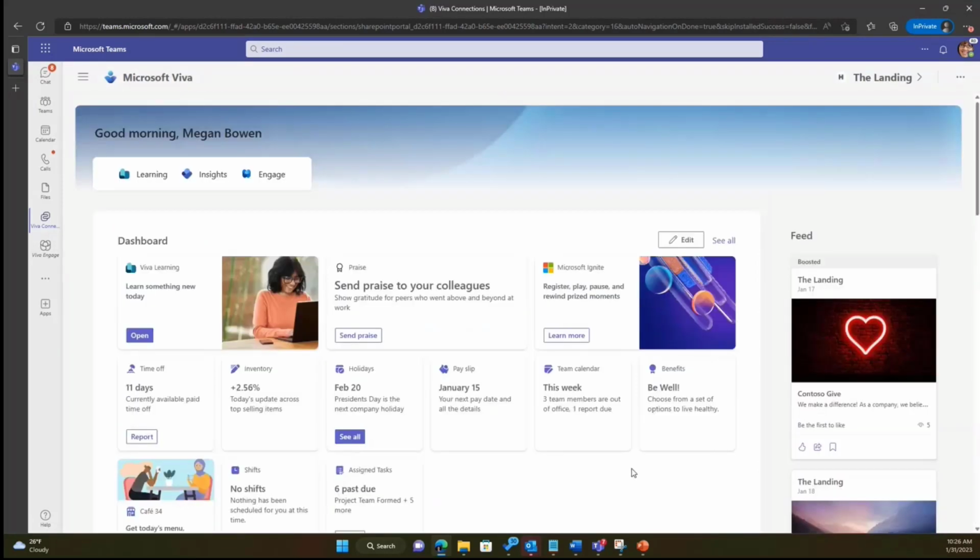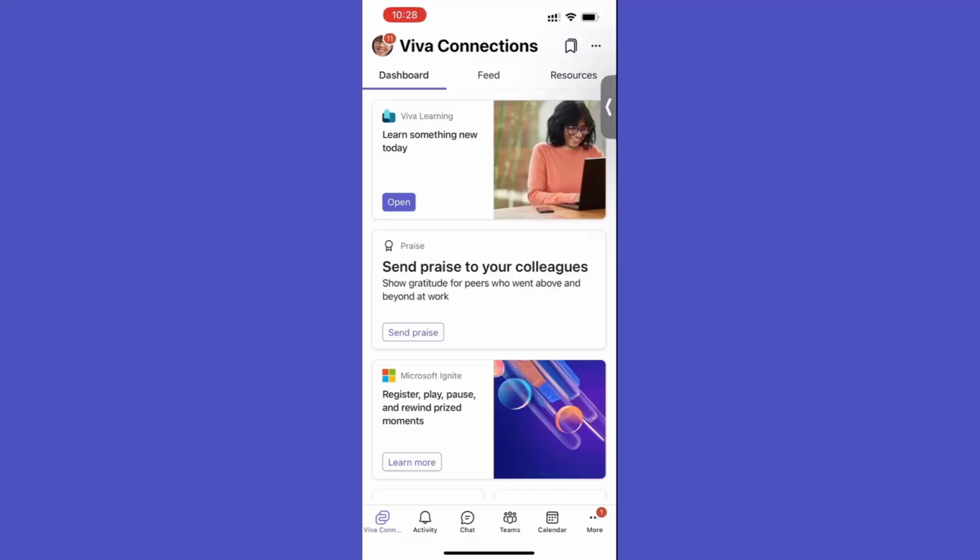Now I'll try to also switch to mobile. This is going to be a bit tricky, but let's give it a shot and see if we can make the mobile work. So this is the mobile version of Viva Connections. So you can see the three pivots again here: dashboard, feed, and resources. Right now I'm on the dashboard.